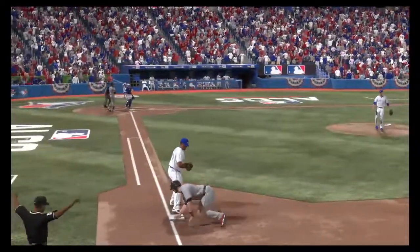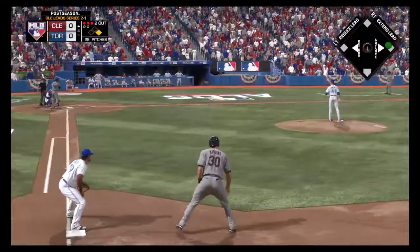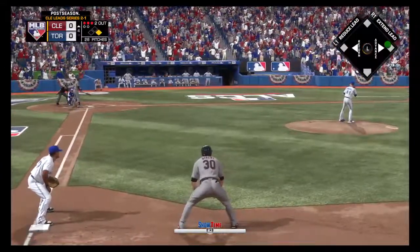Throw over to the bag and a dive, but he's back in. No runs, four hits. No errors to this point for the Indians.